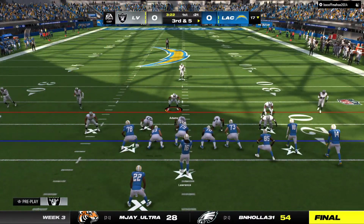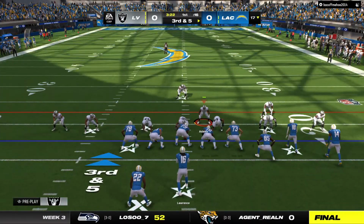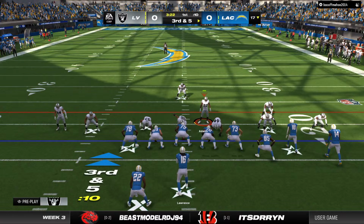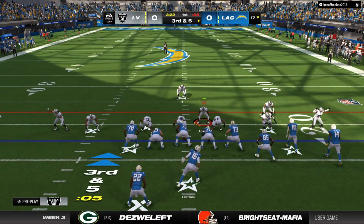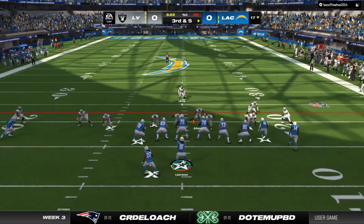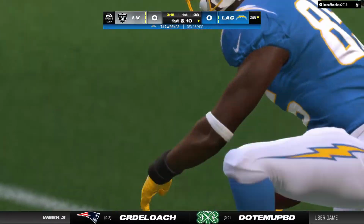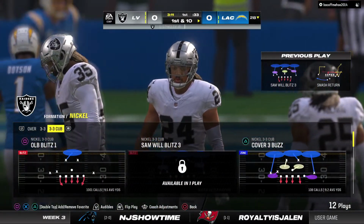The Raiders call on a nickel set here for 3rd down. They just do get the play off as he'll look to throw. Pass taken in by his big tight end. And he is going to have the Chargers first down as they're able to get the 3rd down conversion.